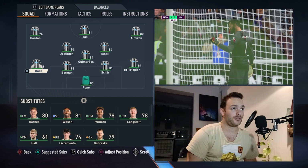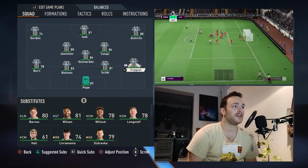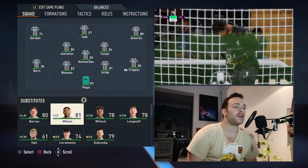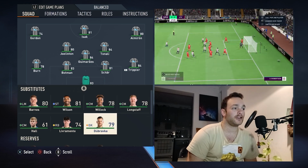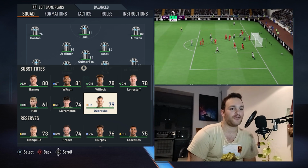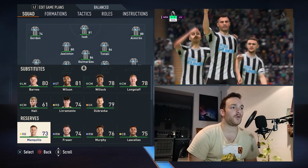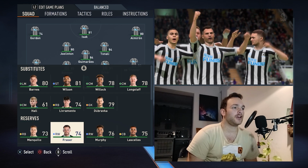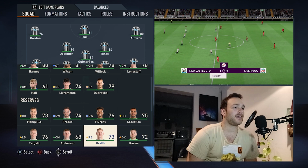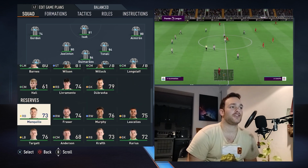We've got Daniel Burn, or Dan Burn, as the left back. We've got Botman, Schär, Trippier, captain, of course. We've got Nick Pope. Then we've got Barnes, Wilson, Willock, Longstaff, Dubravka, former Manchester United goalkeeper for like 6 months. We've got Livramento, another new signing. Then, of course, Lewis Hall. Then in the reserves, we've got Manquillo, Fraser, Murphy, Lascelles, Karius, Krafth, Anderson, Targett, and a few others.